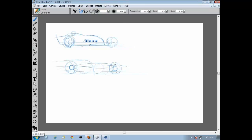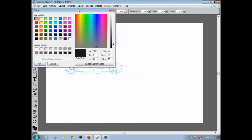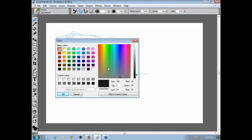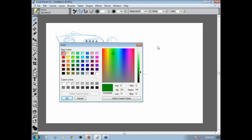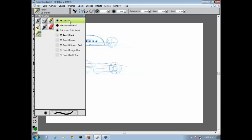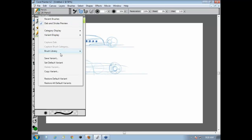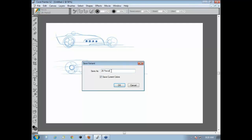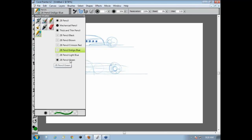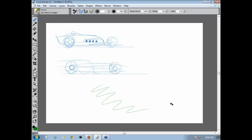Anyways, maybe I can do it through here. Here we go. I know this is not normally how I work, but it's the little round circle with all the color in it. Right now this color's set at dark gray. Then you can take your 2B pencil and say you want a green pencil out of it, so we'll say okay to that. See, it's green there. Then you can go back up to the brush palette in this little window and say save variant. It comes up and says 2B pencil, and you want to rename it, so you say 2B pencil green, then save current colors, and now I have a green pencil in my palette. Now I can select that, and I'll always have a green pencil.